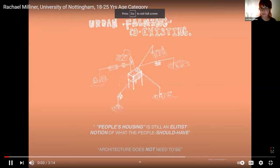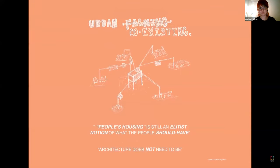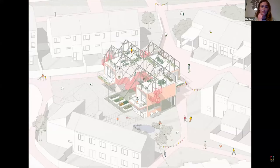Currently, environmentally conscious living comes with a price tag, but why can't it be ingrained in the design of our homes? Not just sustainable architecture, but productive. Urban Coexisting, developed over the centenary of the Addison Act in research collaboration with Nottingham City Homes, addresses the brief by reinvigorating suburban living, bringing animals, urban farming, and nature back into the built environment in a mutually beneficial way.